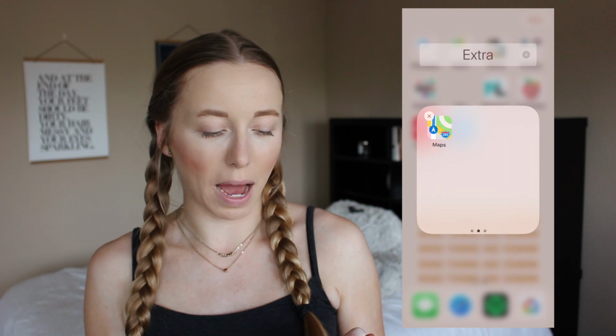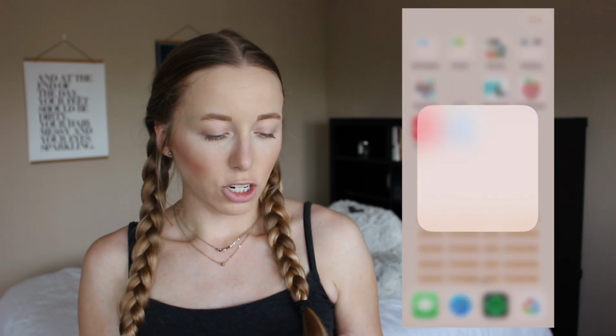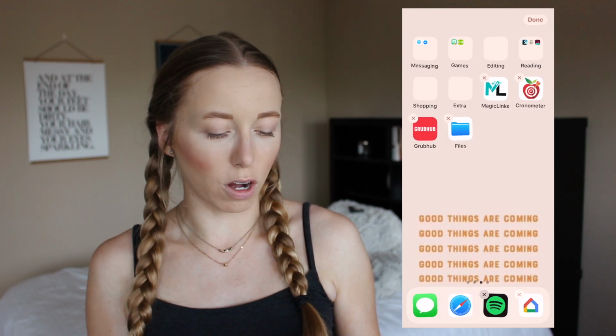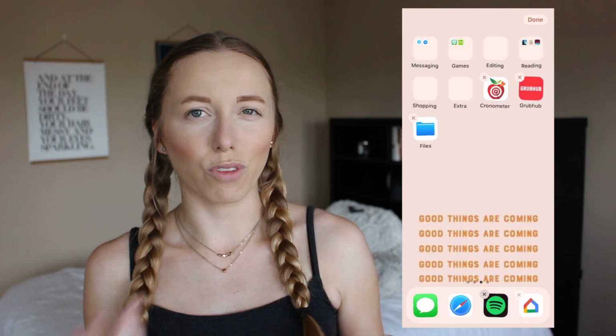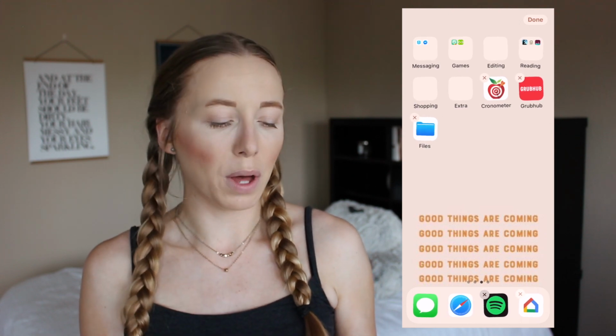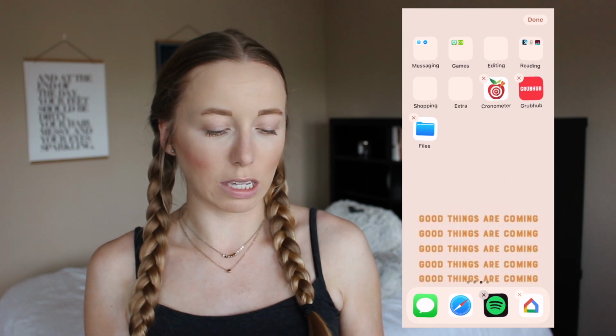I never use Apple Maps, so we're gonna delete that. I always just use Google Maps. Magic Links, I really only use on my computer, so I'm gonna delete that. Chronometer is another like health fitness tracking app, but I didn't really like it. I just downloaded it to try it out, so we're just gonna delete that.